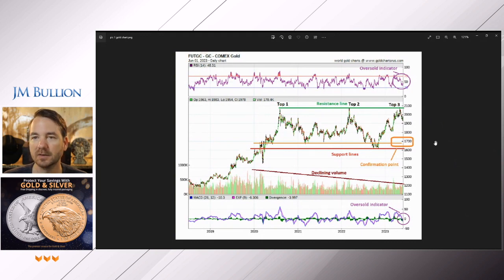We could have a nice pullback, but given the chance for more negative news on the economy or geopolitical news with regards to like Russia, Ukraine, or other things like that, I suspect that we're not going to crash down to 1700. But we could see some weakness. Don't be surprised if that happens. It could happen. It's entirely possible. I'm just not expecting it to happen. And we'll continue to watch that as time goes on.